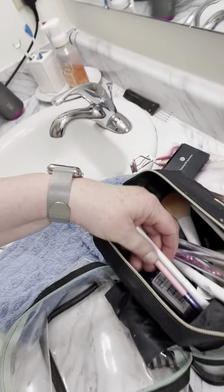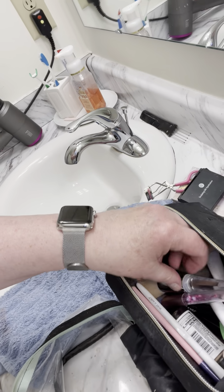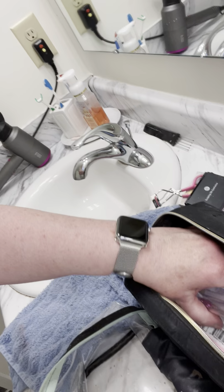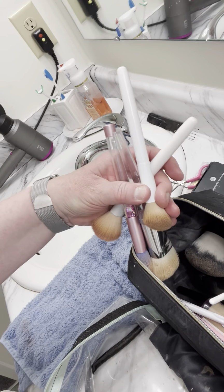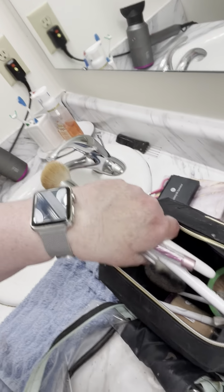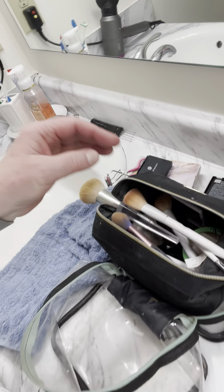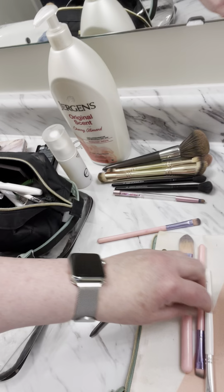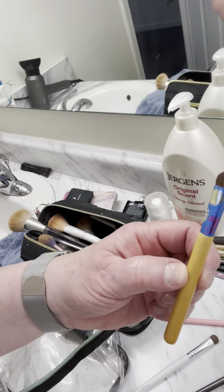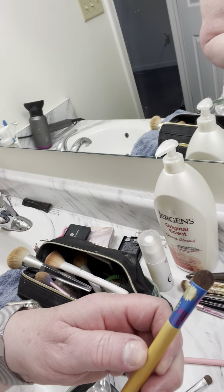Wait a minute, did I? I need a brush to put, I need a flat brush. I'm going to use this one because it's a little shorter, but I need it to pack my shadow on down here. So I need that.